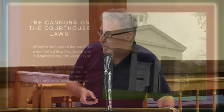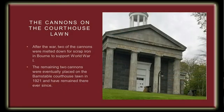So that's basically the story behind them, and why we have them commemorated there on the courthouse lawn. Again, I mentioned that we lost 2 in World War I to provide support. Maybe that metal went back to Germany or something as artillery. In 1921, the cannons were placed on the courthouse lawn.